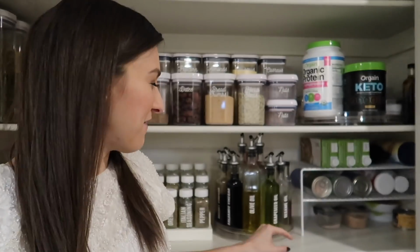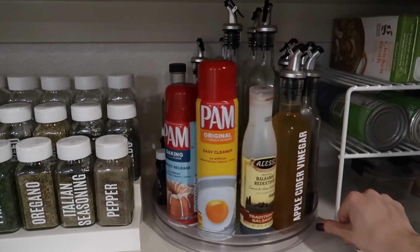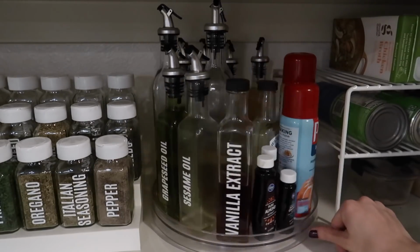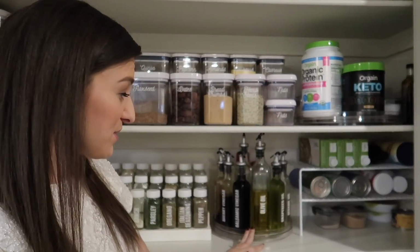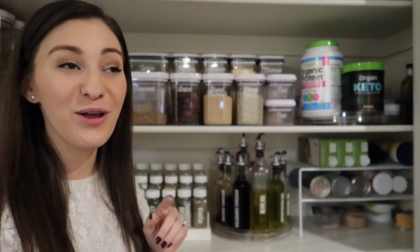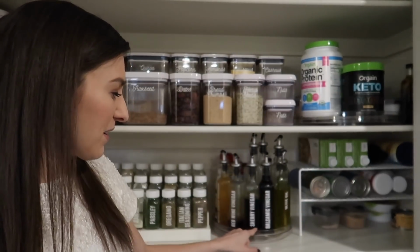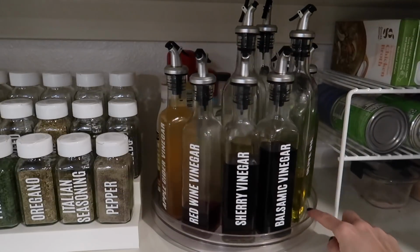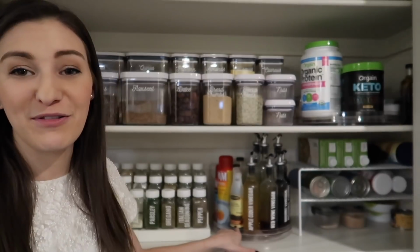On the other side of this shelf, another reason this shelf is my favorite is because of this rotating Lazy Susan with all of my oils and vinegars. So I have my olive oil front and center because that's what I use the most often. And then I split it either direction, going oils and vinegars, if that makes sense. So going to the left here, I have balsamic vinegar, sherry vinegar, red wine vinegar, apple cider vinegar. I have my balsamic reduction.